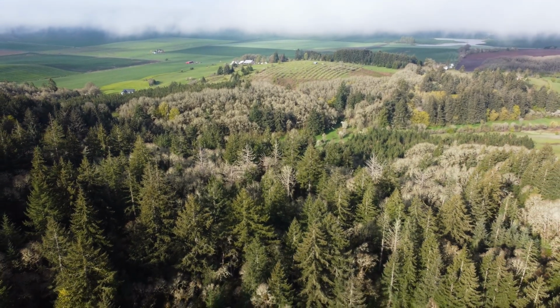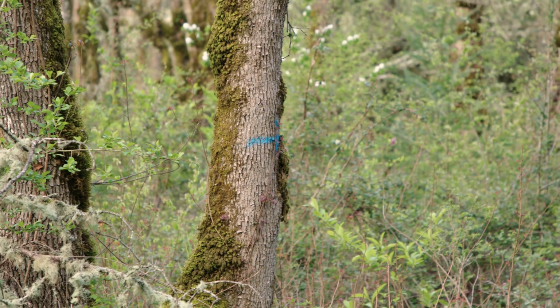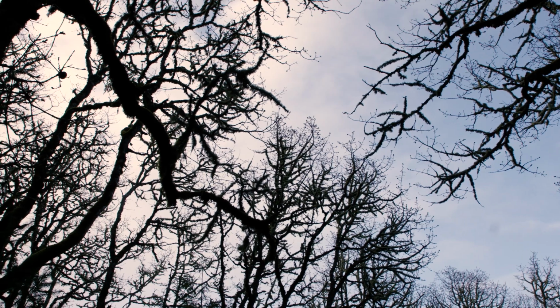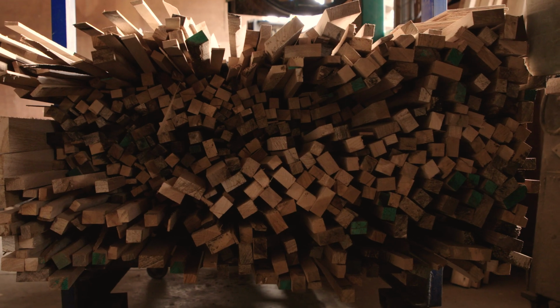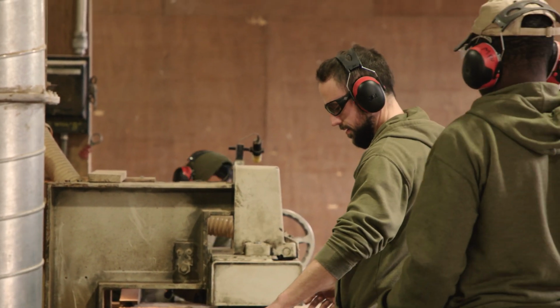Working here at the forest really contributes to the ethos of sustainability that we're trying to do here. Being able to actively manage a forest and select trees that are ready to go and bring them here, knowing where that stuff came from, knowing that it's been sustainably harvested, knowing that this place is employing the local people is fantastic. I mean, that is what we're trying to do.